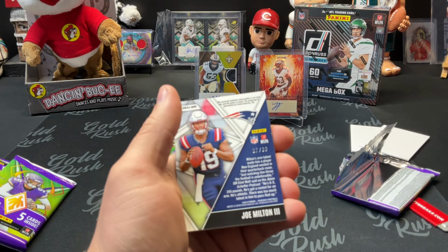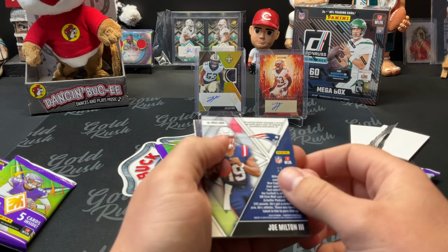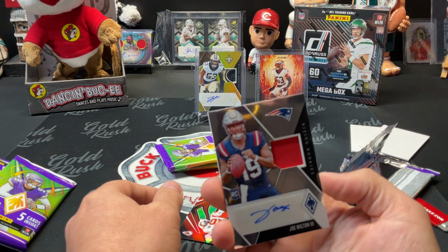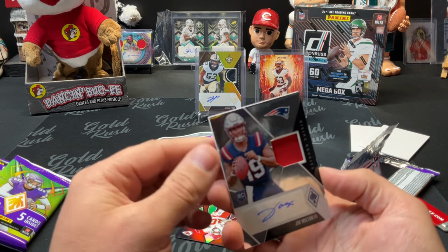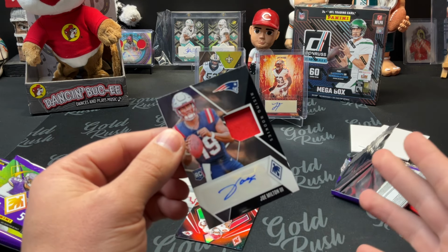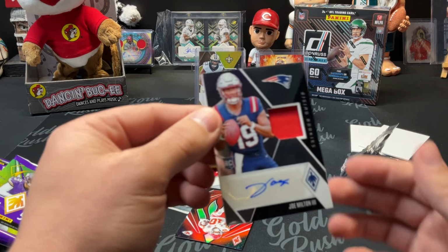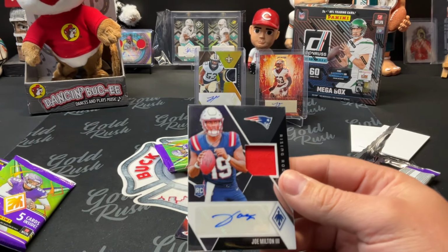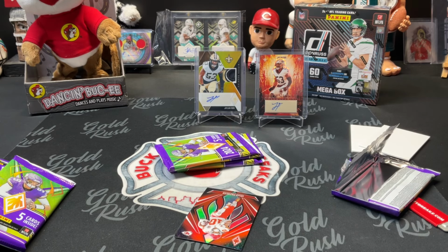And then for the Patriots, 27 out of 99. Or I guess, woo! Oh, wait. Hot box, baby. We got 3 autographs in this thing. We got 3 RPAs in this thing. Not just 3 autographs. We got 3 rookie patch autographs.